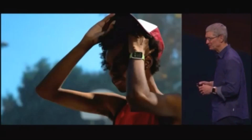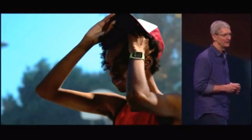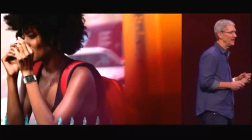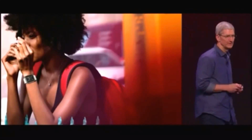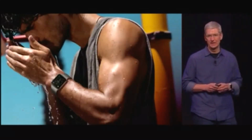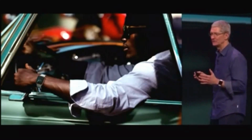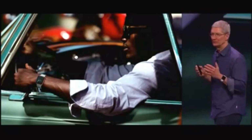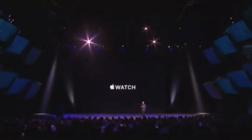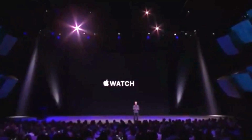We think people are going to love to use Apple Watch. They're going to love to wear it. It's something functional, yet incredibly beautiful. It empowers people and enriches their lives. Apple Watch is the most personal device. Excited about Apple Watch, and I hope you are as well.